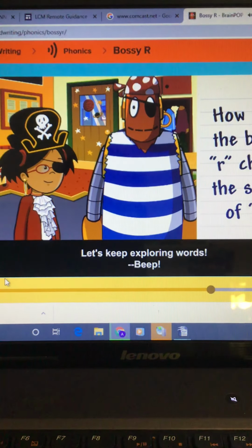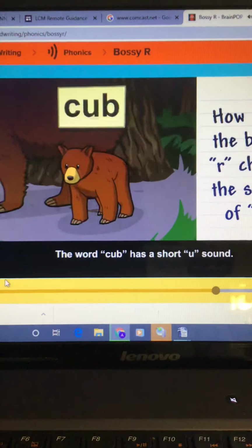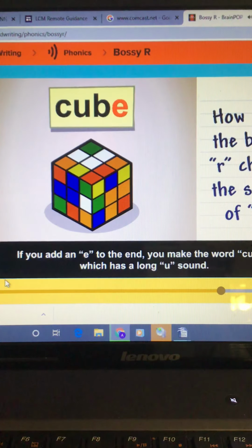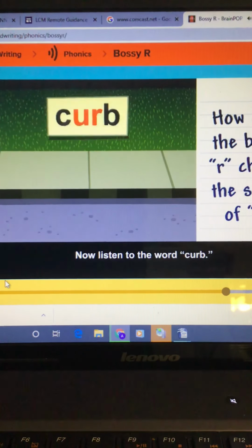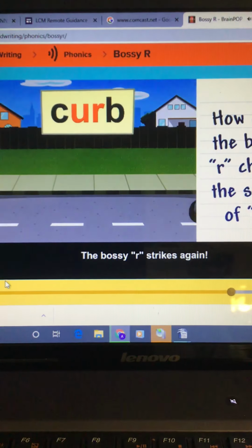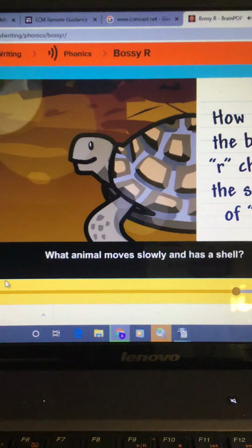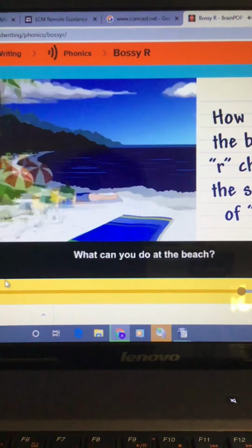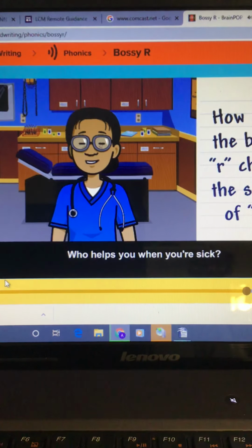How does the bossy R change the sound of U? The word cub has a short U sound. If you add an E to the end, you make the word cube, which has a long U sound. Now listen to the word curb. It has a different vowel sound. Curb. The bossy R strikes again. What animal moves slowly and has a shell? A turtle. What can you do at the beach? Surf. Who helps you when you're sick? A nurse.